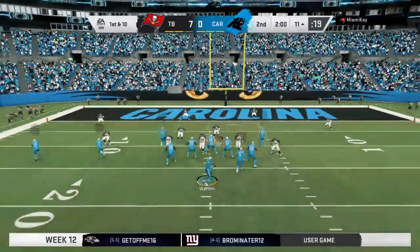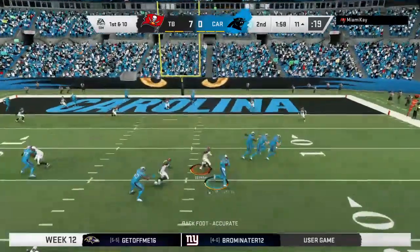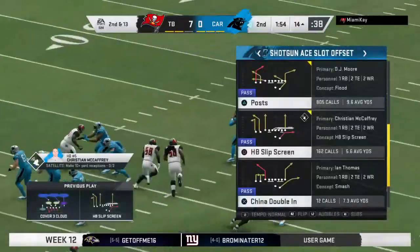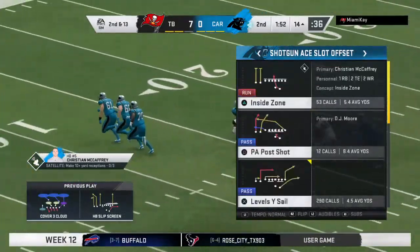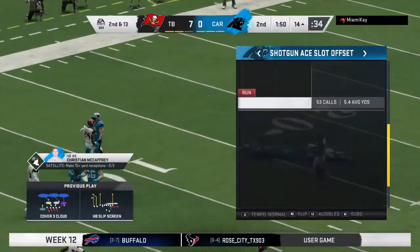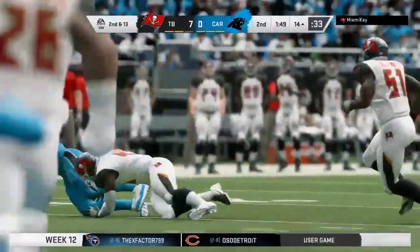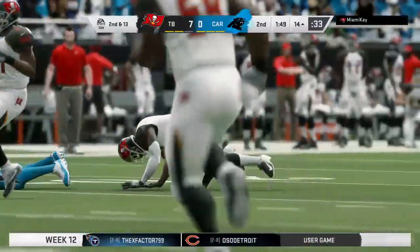On first down, it's Watson. They'll set up the screen to McCaffrey. And they'll go backwards here, losing yardage to the 14. That'll set them back with a loss of 3 on the play. And that'll make this a 2nd and 13.